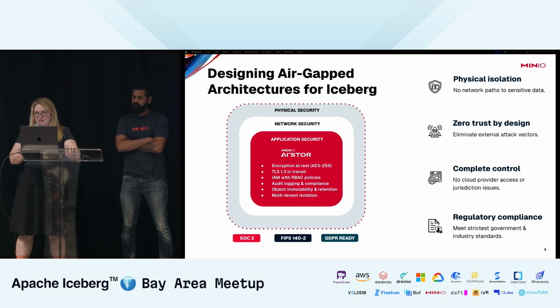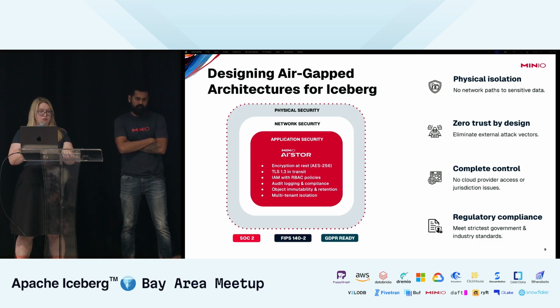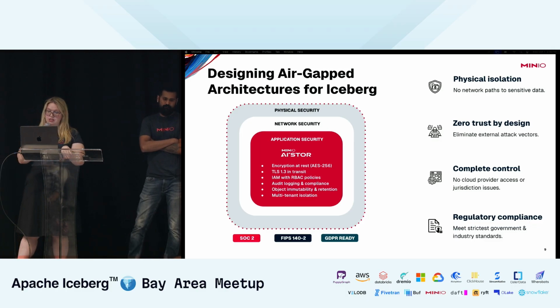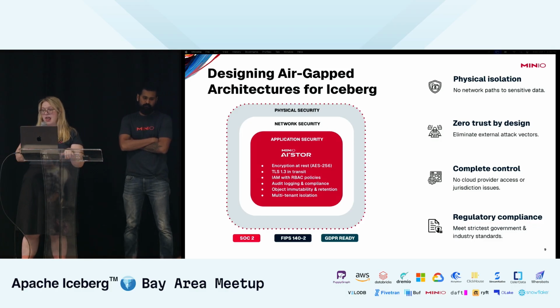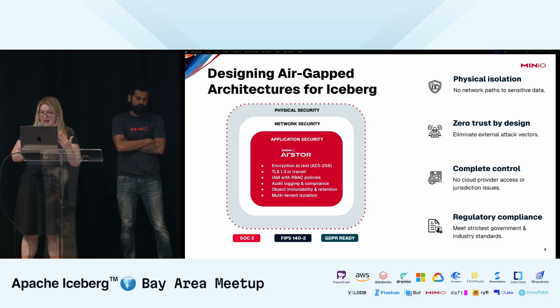For the most sensitive deployments, air-gapped architectures are the most secure. The idea is really simple. You can cut the network paths, you can remove the cloud control planes, you can enforce zero trust by design, and there are layers to this security which you can peel back as your workloads or requirements demand.